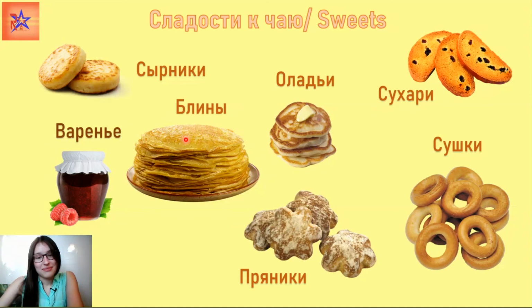Блины. These are the thin pancakes. You can see them in the picture. Then оладьи. These are the thick pancakes. Okay. Another thing is сухари. You can see it. Сушки. This type of sweet. И пряники.